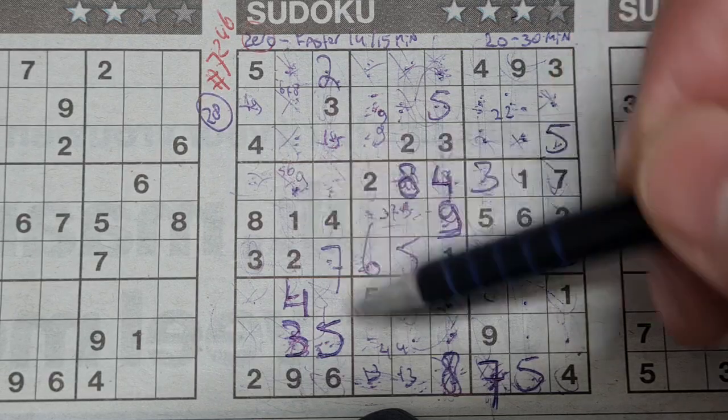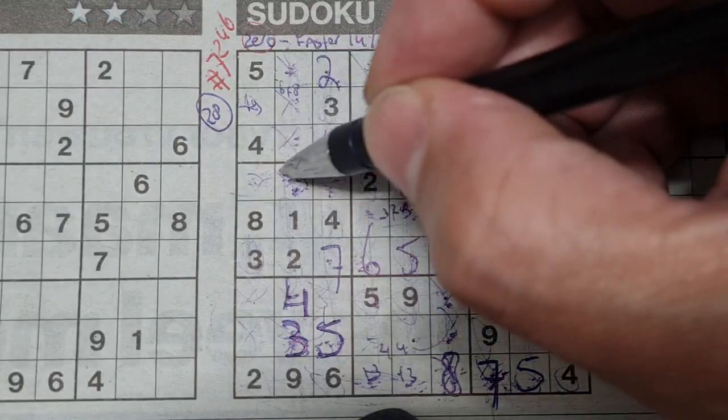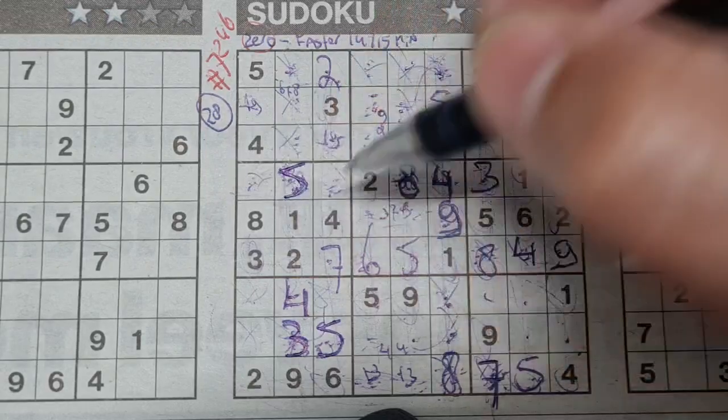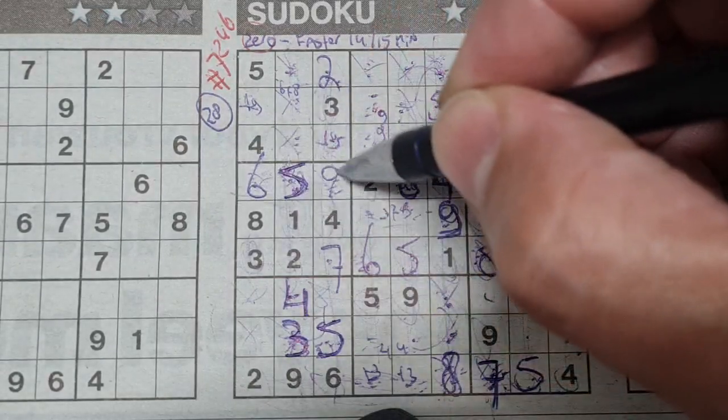Should be the 5 here. Yep, 5 in this column, 5 in that column. So the column between, the only place left for the 5 should be here. So the 6 and the 9 are left. We have a 6 in this third column, no 6 there. 6 should be here, 9 goes there.